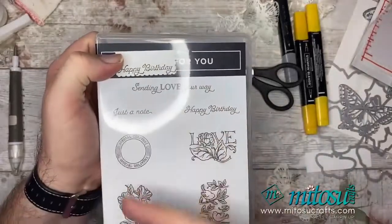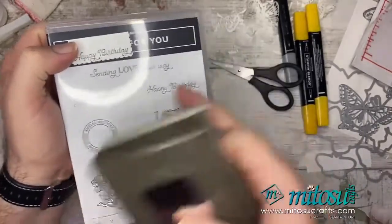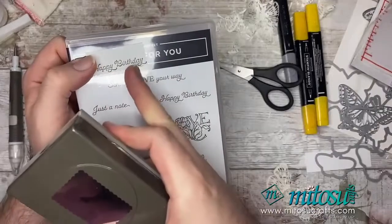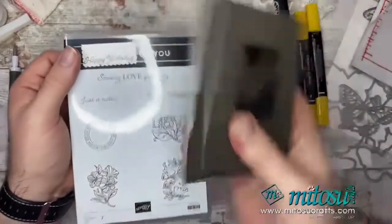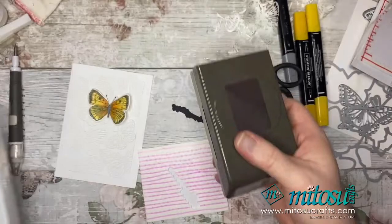It's too close to the edge. But just a note will fit in there lovely. So obviously this is the size which it's designed to be. But you can cut it down and turn it around, and then you could actually make a scalloped edge. You could make a nice banner just by manipulating your punch. So try and look at your punches slightly differently.